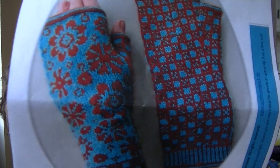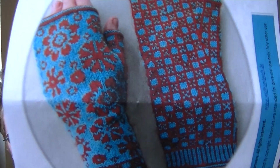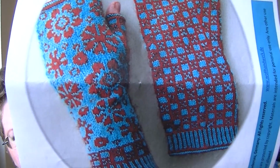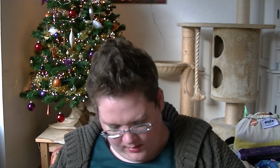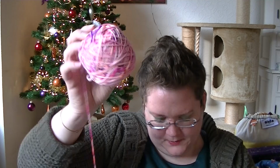Let me see. I think there's another photo. Yes, here it is. I think 2 semi-solids would have worked way better. I should have gone with that. But I was, of course, my stubborn self. I wanted to use my own hand dyed, and I wanted to do something with my Tits Out Collective yarn because I really like it. And I gave my gran my pair of Tits Out Collective yarn mittens.